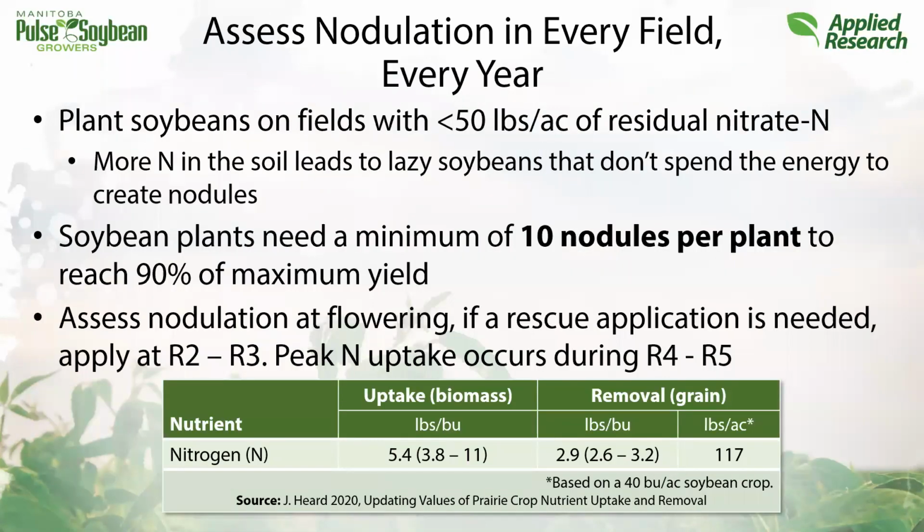But what I would recommend, though, is to assess nodulation in every soybean field every year. Soybeans need a minimum of 10 nodules per plant to achieve 90% of maximum yield. So assessing nodulation at flowering can help inform management decisions ahead of pod fill when soybeans are starting to draw on a lot of nitrogen. So looking at it at flowering, that's going to give you the lead time to assess if a rescue application might be necessary in soybeans if you're not seeing those 10 nodules.